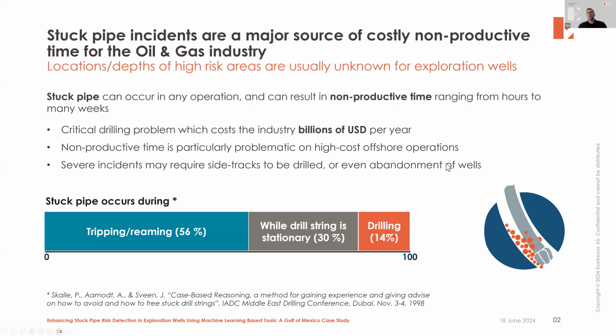Okay, so firstly, I'd like to begin with just a quick refresher on why we are interested in monitoring for stuck pipe risks during drilling operations at all. The main reason for this is that stuck pipes are, as many of you are, I'm sure, aware, a major source of cost and non-productive time for the oil and gas industry. So this problem is fair to call a critical drilling problem, and I would estimate it costs the industry in excess of billions of dollars per year.